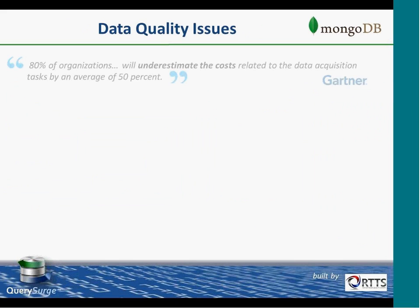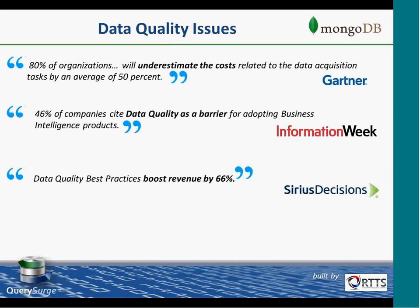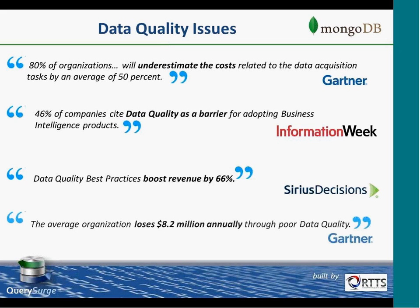So some of the data quality issues that are out there, from Gartner said 80% of organizations will underestimate the costs related to the data acquisition tasks by an average of 50%. Information Week said that 46% of companies cite data quality as a barrier for adopting BI products. Analyst firm Serious Decisions said data quality practices boost revenue by 66%. And Gartner also said the average org loses $8.2 million annually through poor data quality. Now, since this quote came out, we talked to a data analyst from Gartner, who was one of their experts, who said they think this number is ridiculously low. It's much closer to $20 to $30 million annually for the average company. So as you can see, data quality is really important to C-level executives. There's even a new title called Chief Data Officer that's in charge of data quality in a lot of the large organizations.